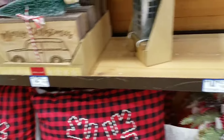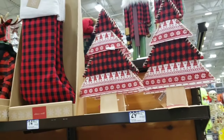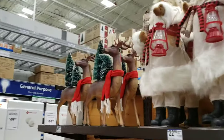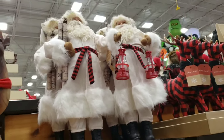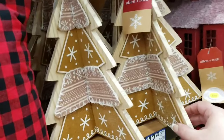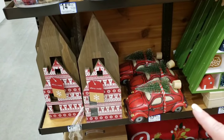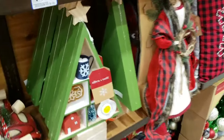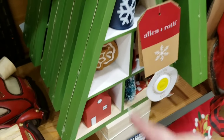They also have, which look, they're gone except for this one, these cute stocking holders. $29.98. $14.98 for the stocking. The reindeer are going to be $16.98. These have little light up trees. $24.98. Santa. $22.98. $12.98 for the wooden trees. They have like a felt material on them. $14.98 for the pillow. $17.98 for the little car with the tree on top. $29.98. This is cute too. $19.98 has the little, oh my gosh, little hot chocolate cup and little stockings and oh cute skis, cookies.